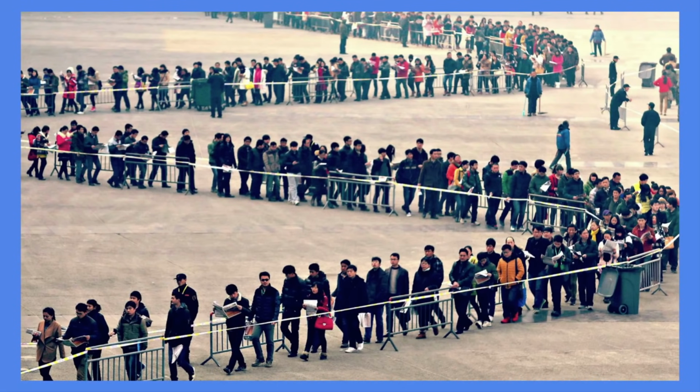It's not a line that you can see, but you do have a spot in line. You have a ticket to the front door. You have to wait until you get to your place being called, and that's called your priority date. So let's talk about the priority date.